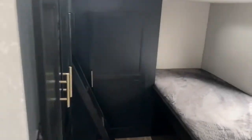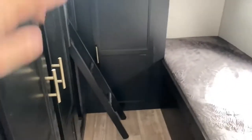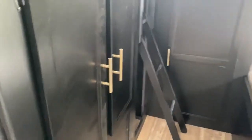So at the very back of the unit, you do have the bunk room. So you've got three bunks here, all single bunks. You've got the ladder, and then you've got a cabinet there and a cabinet here, and a good amount of storage space.